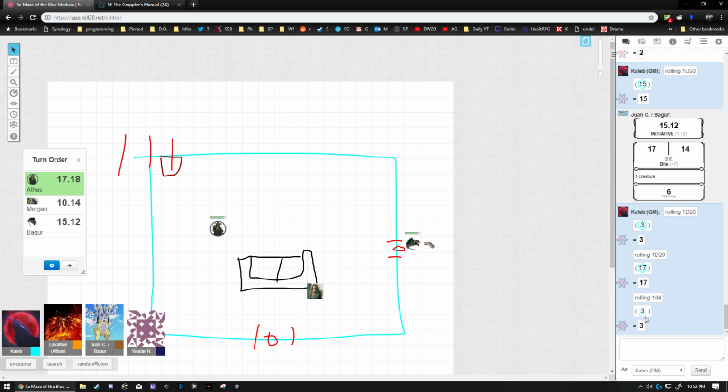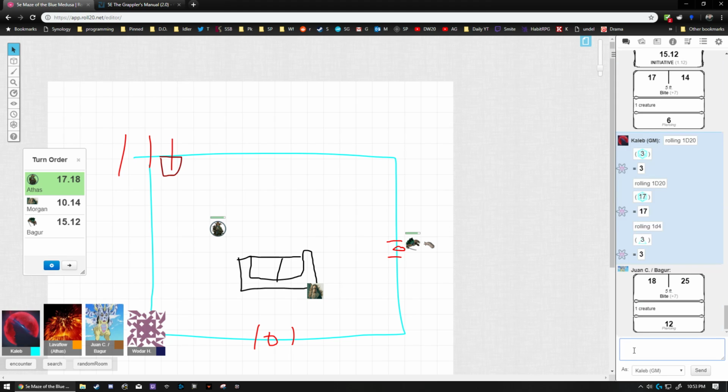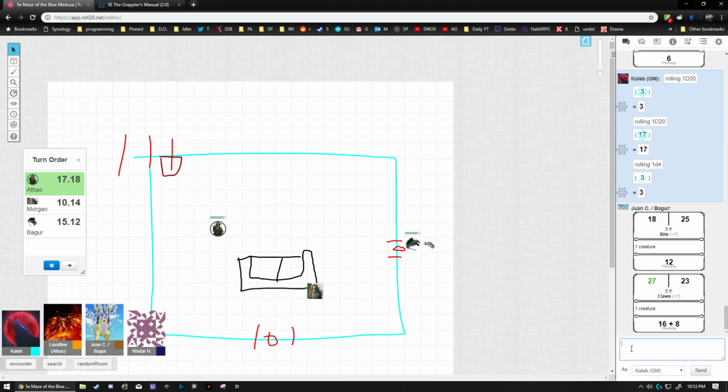I don't see anyone else but the pig, right? Right. Okay, fuck it. I'm gonna attack it. Bite and claw. Are you wrestling a hog? It's dead. Possibly. It's very dead. It's very dead.